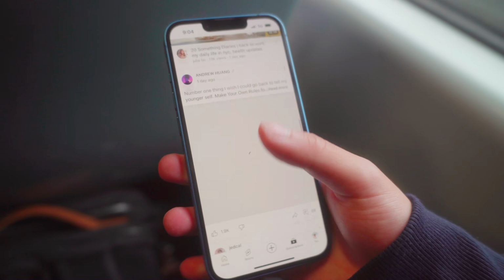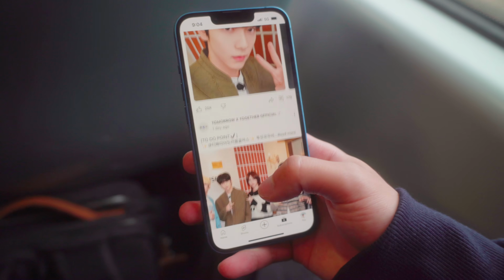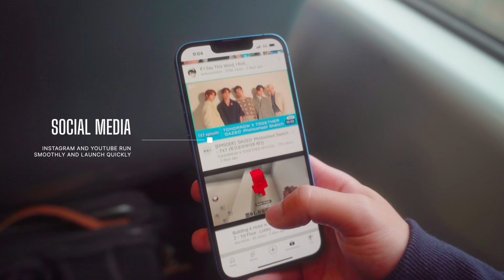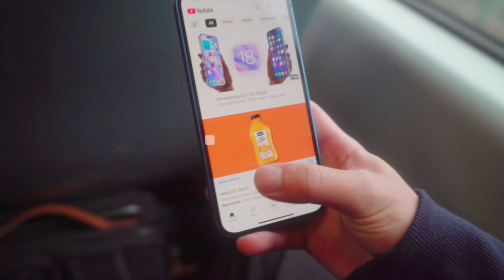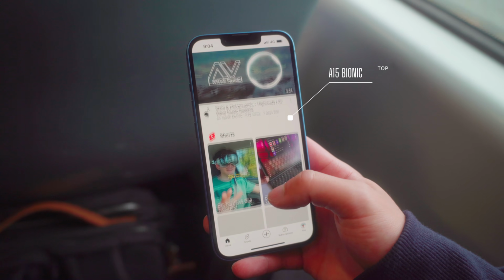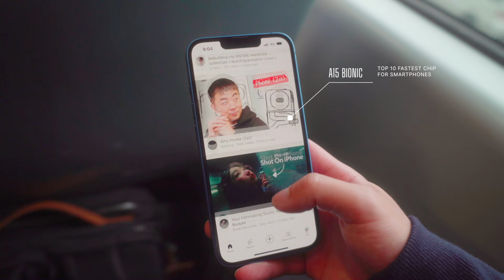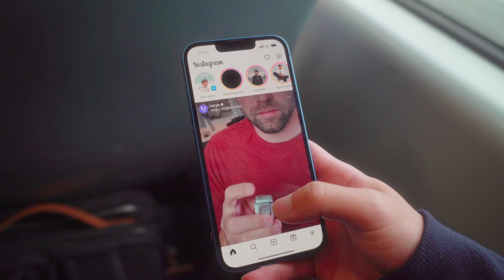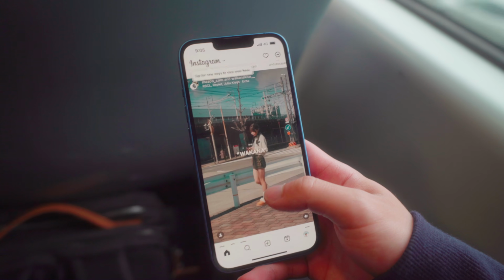I'm heading into town on the train, and while traveling, I checked up on my social media. Instagram, YouTube, all launched and ran ultra smooth. This is no surprise as the iPhone 13 is equipped with the A15 chip, a considerably powerful chip that is still one of the fastest 10 mobile chips on the market. I do wish the 13 had a 120Hz refresh rate display, but that was reserved for the Pro version of this phone.